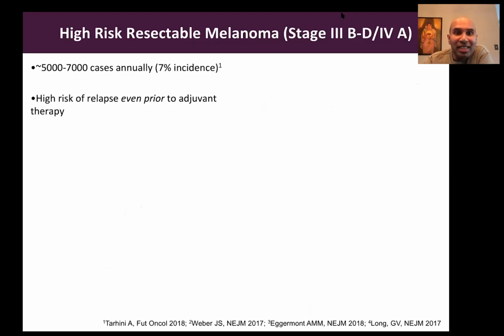Well, high-risk resectable melanoma, that is patients with lymph nodes that are palpable, the patients who have cancers that were originally stage 1 or stage 2, who then relapse with a lymph node in the armpit or in the neck or in the groin and have palpable lymph node disease, comprise about 7% of all incident melanoma on an annual basis. And the key thing to understand about these patients is that they have a high risk of the cancer coming back even before you start the adjuvant therapy.